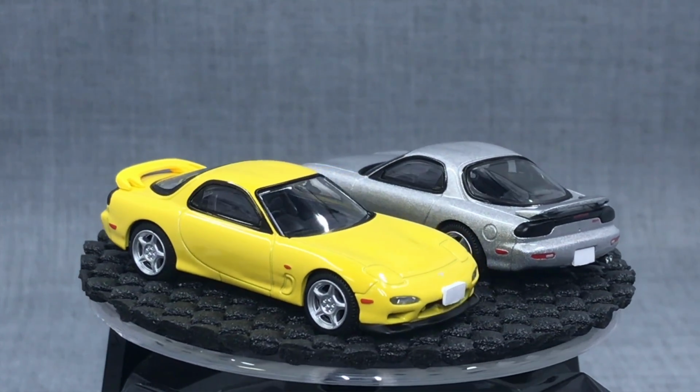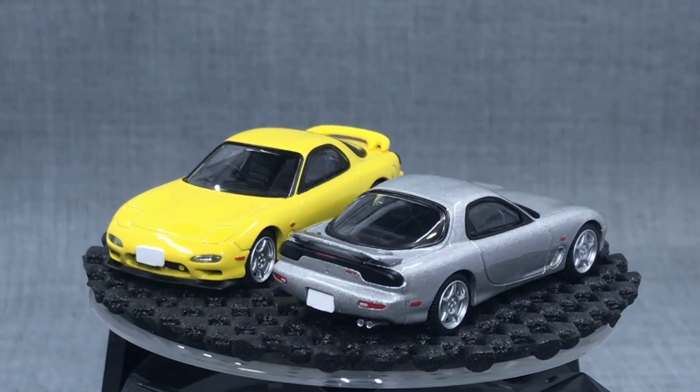They've done some Supras. Obviously, they're doing the RX-7 now. Who knows what will come next?